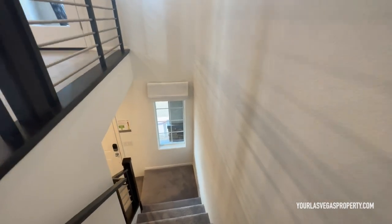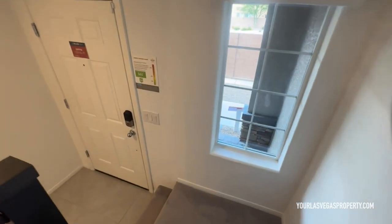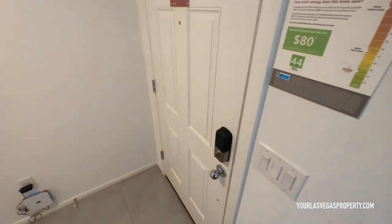All right, let's move on and check out their last model, which is the largest one at 2,041 square feet. And this will be a three-story townhome. Let's check it out.